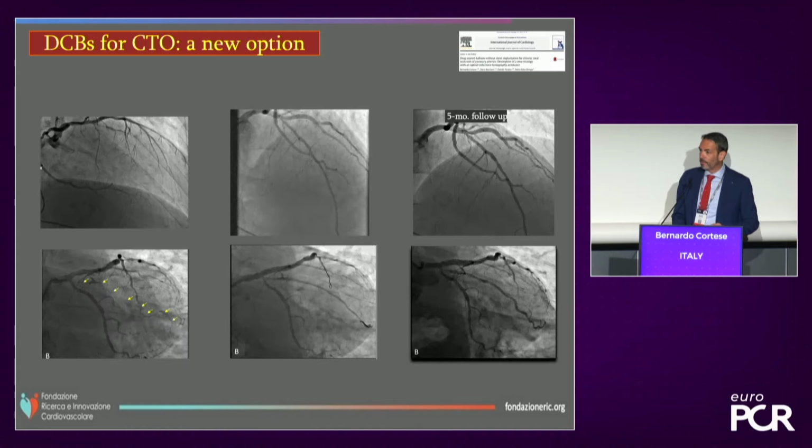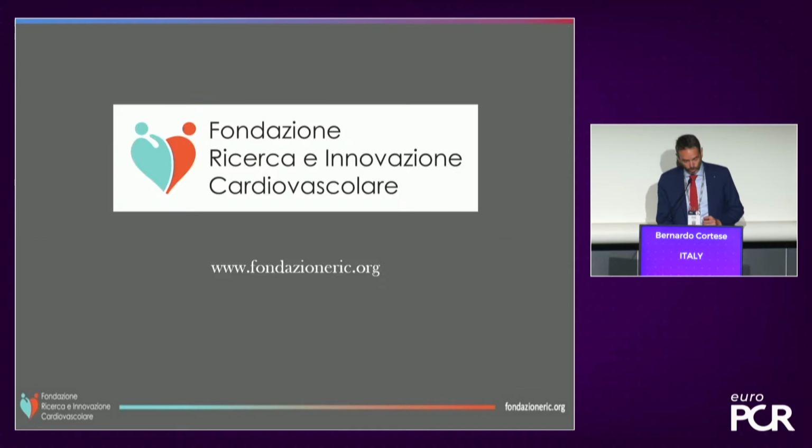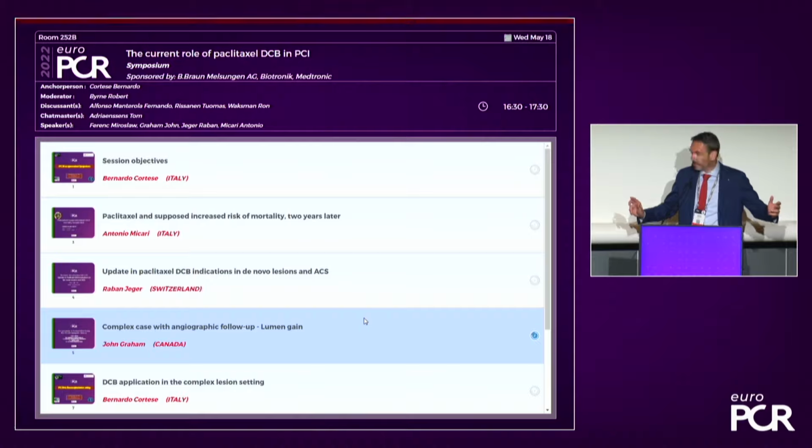So another important topic in the complex lesion setting, this is anecdotal because we don't have data, or we have few data, I remind you, also with drug-eluting stents, is the use of Paclitaxel DCB for the management of chronic total occlusions, especially because we are not always sure about the real dimension of the lumen of the vessel when we reopen totally occluded coronary arteries. So just giving some drug there without putting metal, which may incur malapposition, can be a good solution. That's it. I'm done.